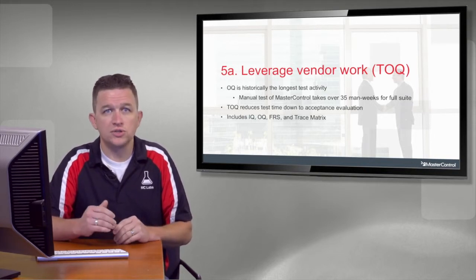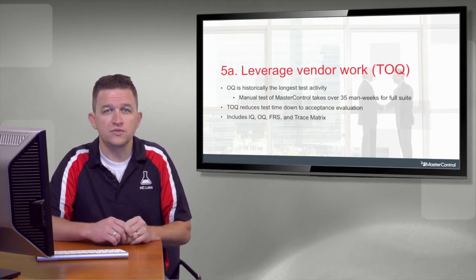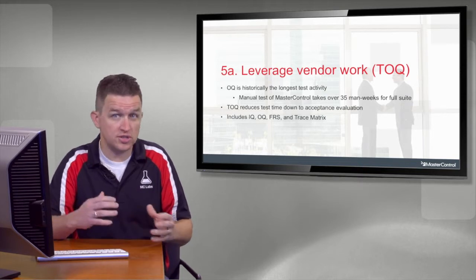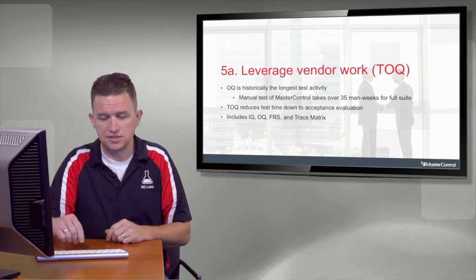The TOQ includes the installation qualification that you get from tech support, the OQ documents, the functional requirement specifications, and the trace matrices that show the traceability between the requirements and the tests.